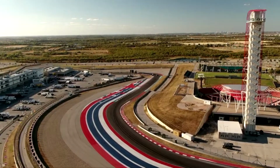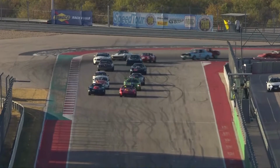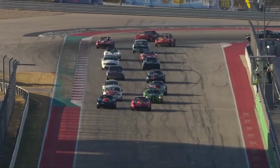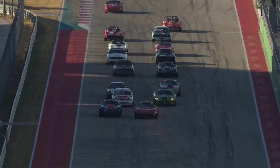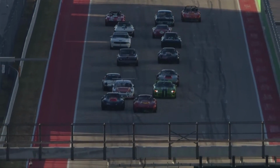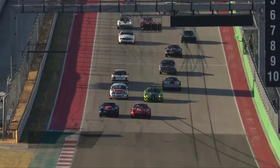So here we go then. Group 6 and 12A. Scott Borchetta in the Corvette on the right-hand side will lead them away, Kunicki alongside him as they roar and accelerate away and up towards the hill for the first time.